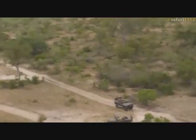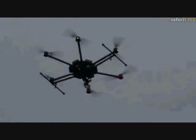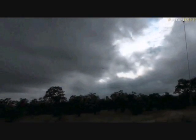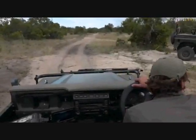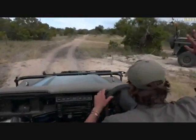Good luck, Connor. Searching from above. There we go. There's the drone, as Connor flies it at high speed off to find the royal family. Here you can see it disappearing into that massive wall of clouds. Bye, Con.